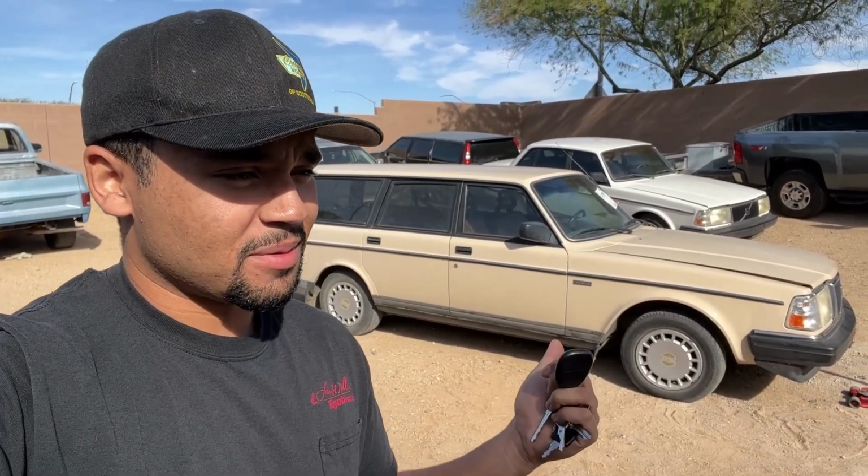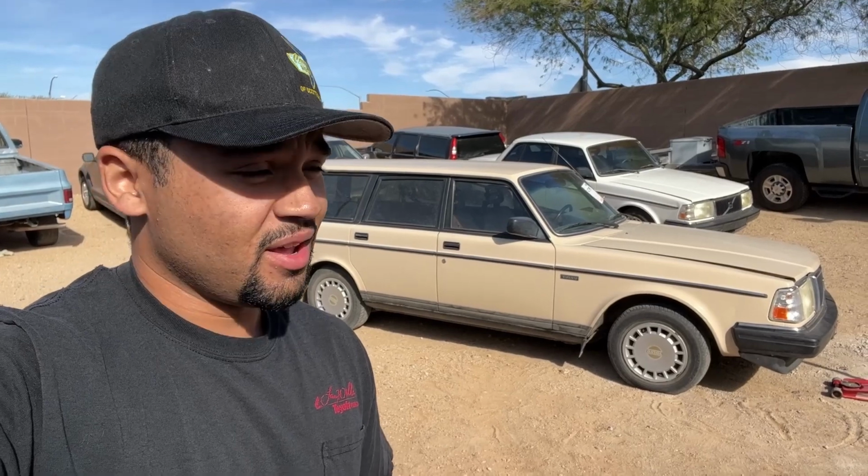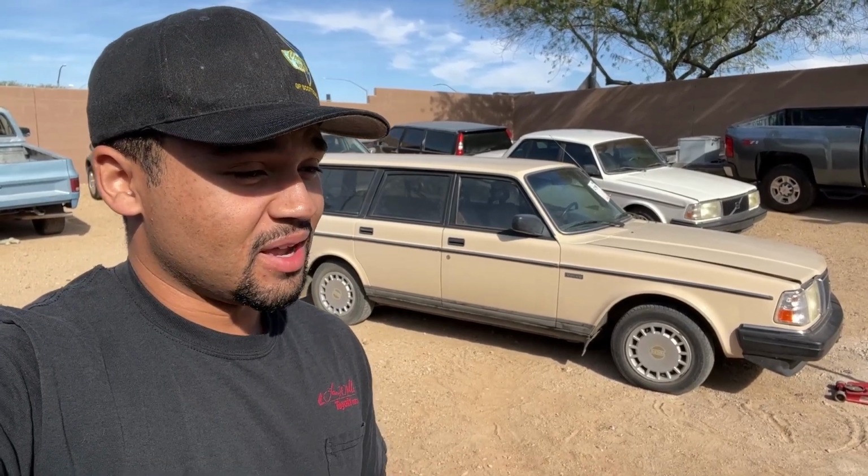What's poppin', guys? I'm back. It's been a couple days since I picked up this 240 at auction. It was a pretty hectic day. I left the house at 4 a.m., drove all the way to Albuquerque, picked this thing up. It took about an hour to load it onto the trailer, then drove 6 hours straight back to Arizona.